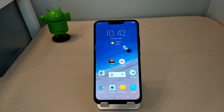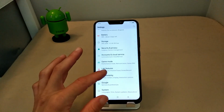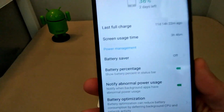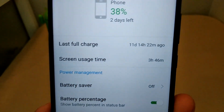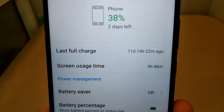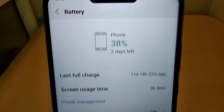All right. Another thing with the battery life is you've got tons of ways in which you can optimize the battery. There are tons of features that you can utilize under the battery settings. As a matter of fact, let's just pop into that real quick. Okay, battery. Now, as you can see, last full charge, 11 days, 14 hours and 22 minutes ago. Screen usage time, 3 hours and 46 minutes. And I'm at 38%, 2 days left.